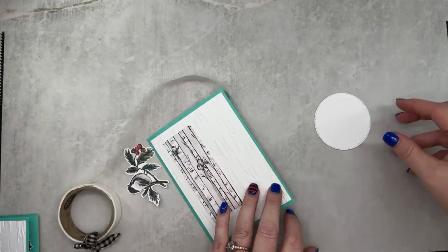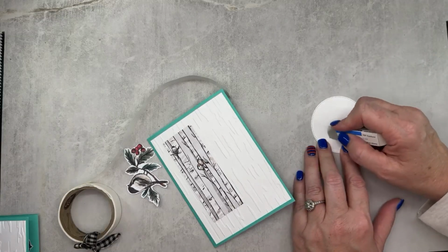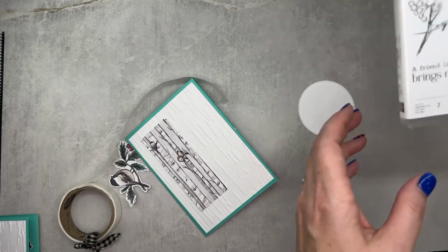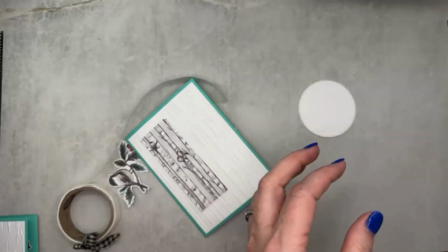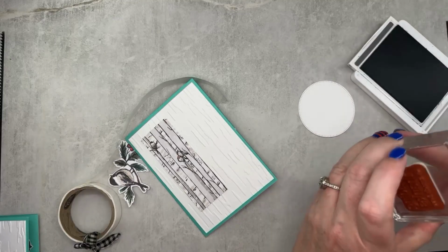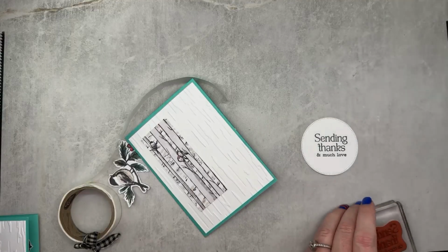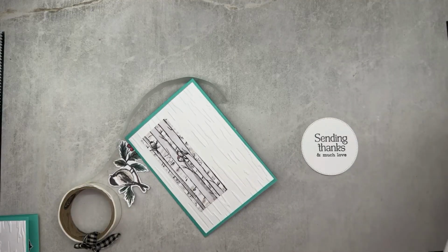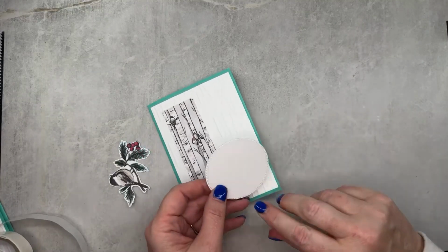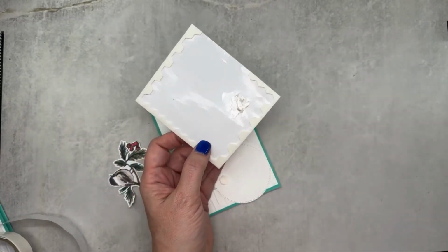And then we are going to stamp our sentiment. I got something on it last night too. Let's just be a mess. Okay, our sentiment that we're going to use is sending thanks and much love. So I'm going to stamp that in basic gray. And then we are going to pop the sentiment up on dimensionals.